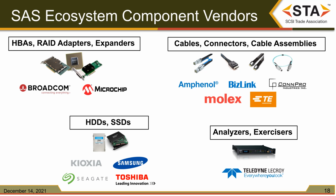Okay, on this slide, I'd like to provide a quick highlight of the SAS ecosystem components and some of the vendors that offer these products. The companies shown on this slide are members of the STA, the SCSI Trade Association, and they've been developing SAS products for many, many years. All these companies work together at SAS Plugfests in coordination with the University of New Hampshire's IOL, their interoperability lab. They work together at the Plugfest to ensure that the SAS products work together in configurations that are simple and small in servers, as well as large configurations with hundreds or thousands of drives.